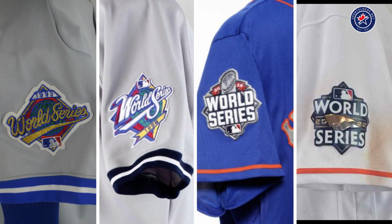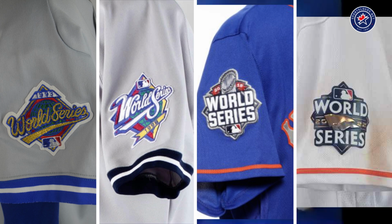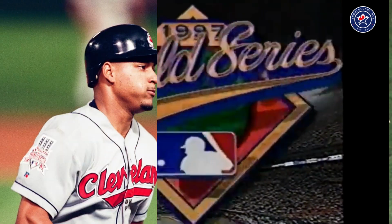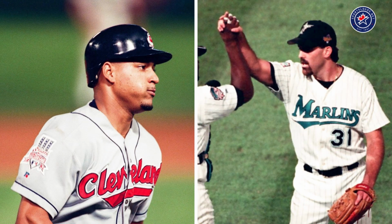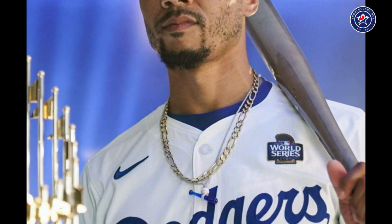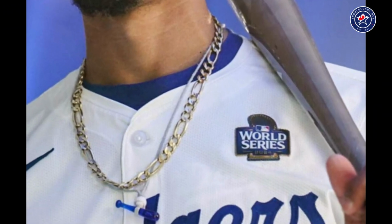Since patches were introduced, there have been 2 Fall Classics in which the teams did not wear any World Series patch on their jersey at all. In 1997, both the Indians and Marlins opted to continue wearing the commemorative patches they'd been wearing all season instead of the World Series patch. In 2021, with global supply issues causing problems during the pandemic, the Braves and Astros simply wore patches on their caps.